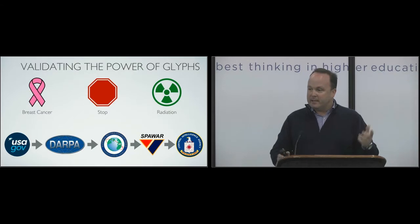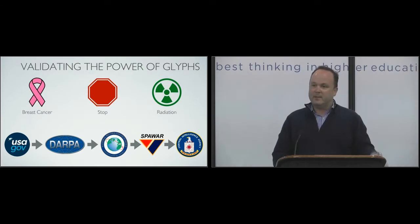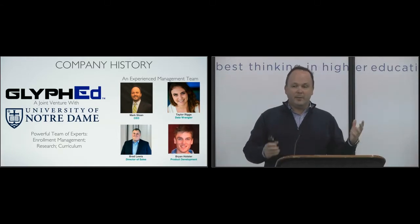federally funded R&D into glyphs. The Department of Defense and intelligence community studied this because they wanted to get more data in the mind of an analyst or warfighter quickly so that they could make life-saving decisions. So we are actually in partnership with the University of Notre Dame. They're providing insight, expertise, guidance as we build these visualizations.